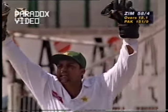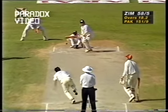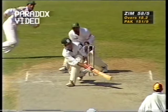Wow, that was a dangerous shot. And has he got him? Yes, he's given. Cyril Midgley gives him out. What a tremendous job by Moin. Let's have a look at that again.